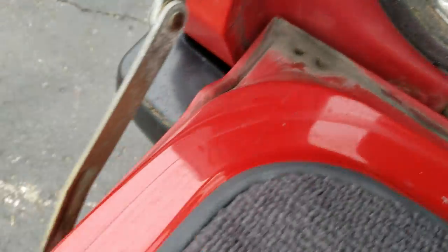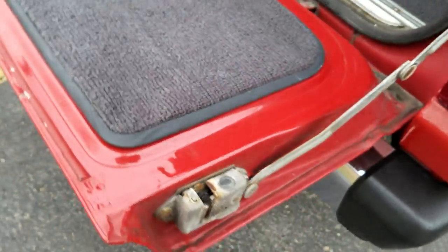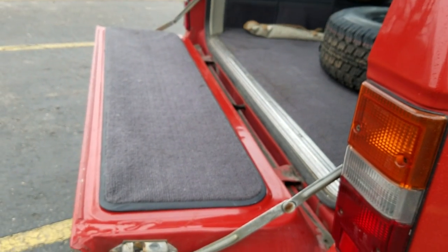that panel's really, really nice and solid. So no issues there. The tailgate closes and opens nicely, fits well. A cosmetic oxidation, but that can be cleaned up. So there's a few chips, but that operates properly. And good presentation.